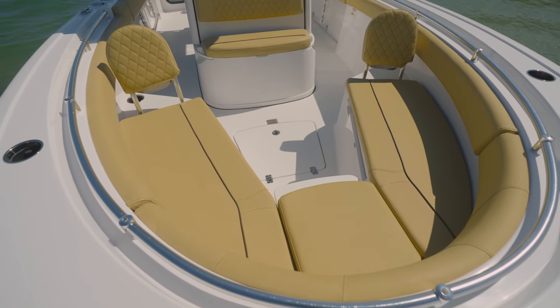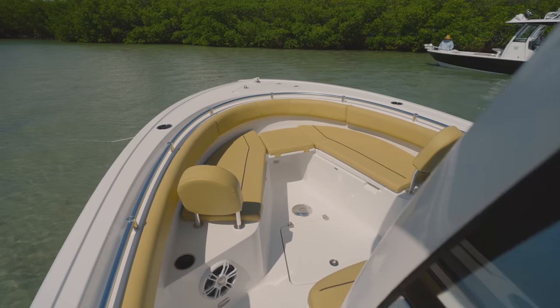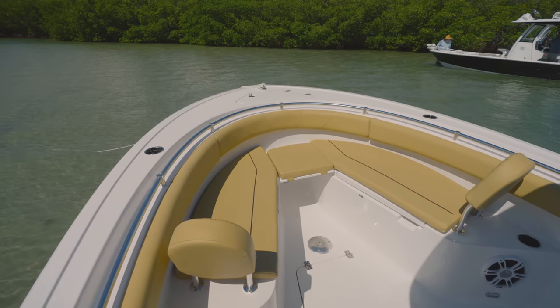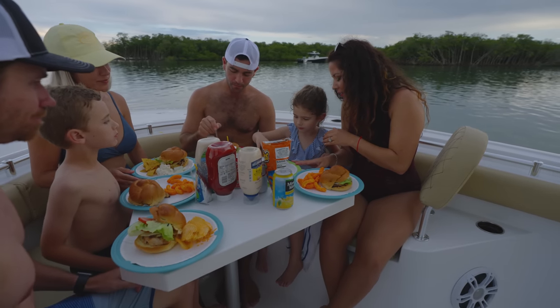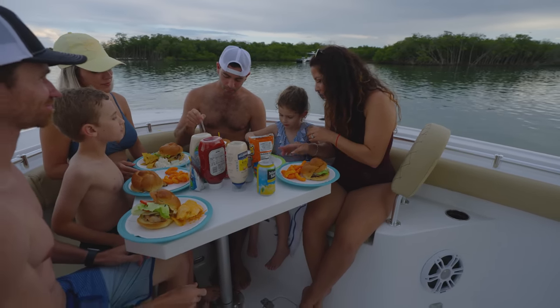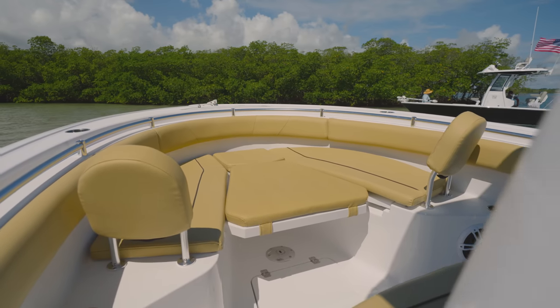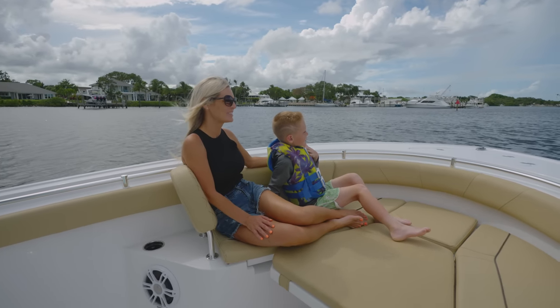Stepping up to the bow, you're greeted by the large wraparound seating. This is the perfect area to lounge while cruising, lay out at the sandbar, or have a quick afternoon snack around the removable table. By removing the leg, the table can be lowered halfway and covered with the cushion, transforming the bow into a spacious sun pad that is perfect for sunbathing on hot summer days.